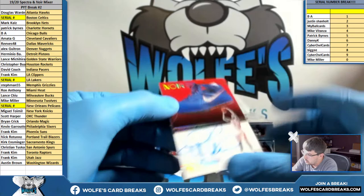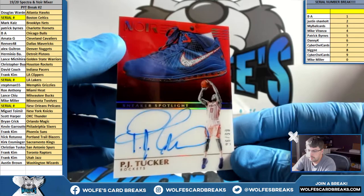PJ Tucker for the Rockets, 26 out of 99, sneaker spotlight autograph. PJ Tucker, Houston, going out to Christopher B.